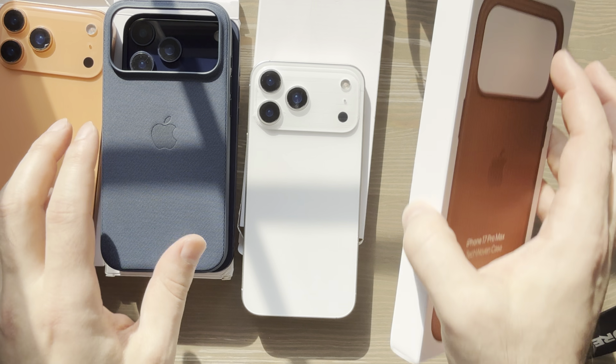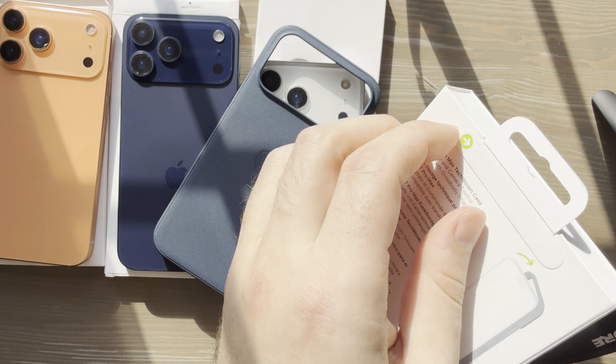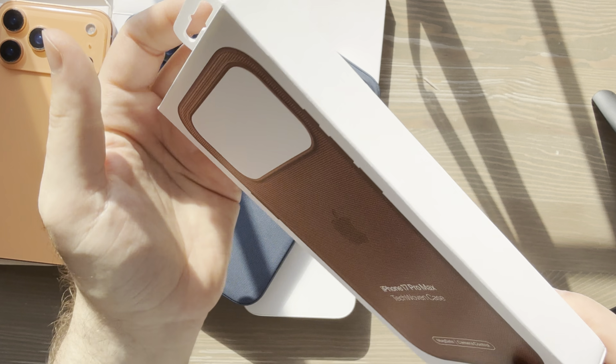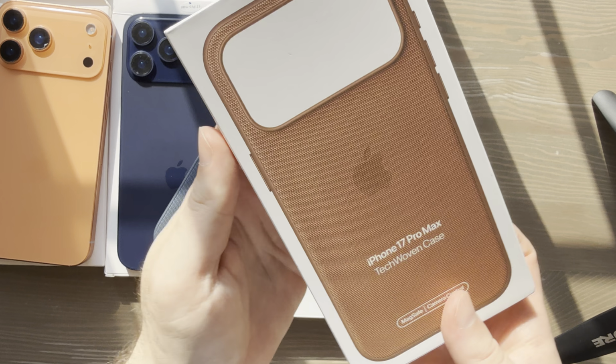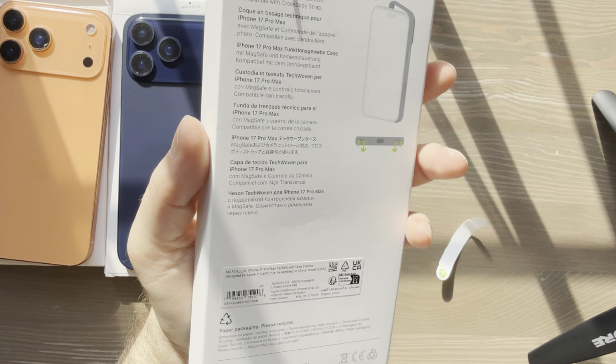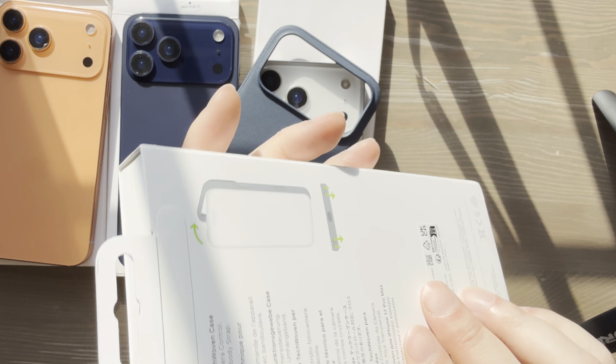So let's check out the Sienna, and then let's throw these on these phones and see how they look in their respective color combinations. Just so you know what the rest of the box looks like, it's empty on the sides. On the front, you've got the photo of the case you got and the color you got. Again, this one is the Sienna. Some more writing on the bottom, nothing on the top.